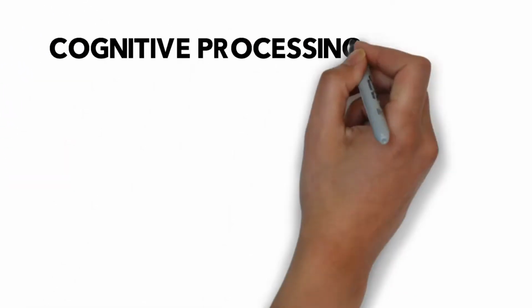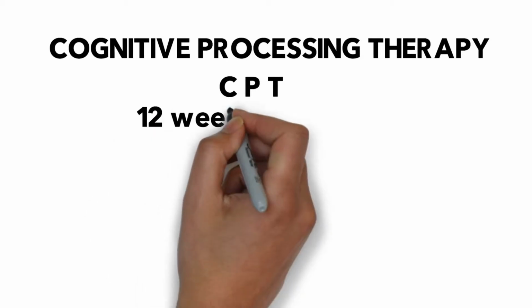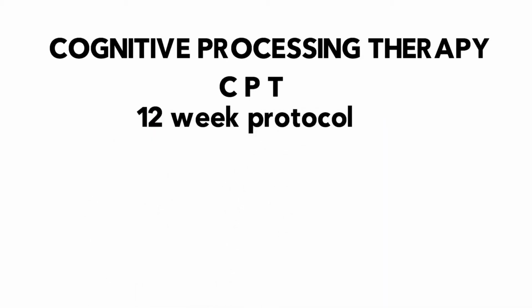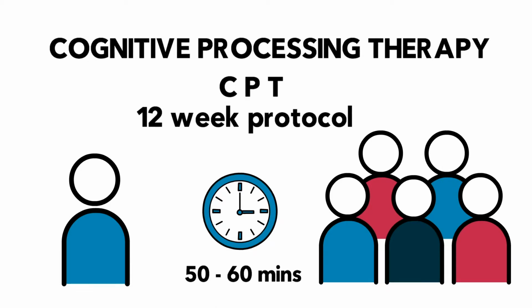Another treatment option is cognitive processing therapy, or CPT. CPT is a 12-session cognitive behavioral therapy typically delivered weekly in individual or group sessions lasting 50 to 60 minutes.